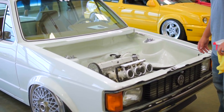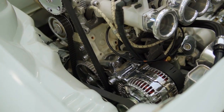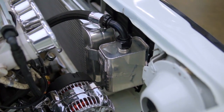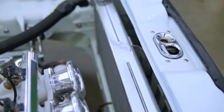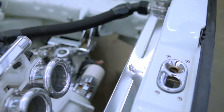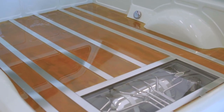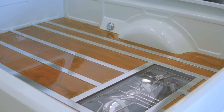What's your favorite and least favorite part about it? I think my favorite part is the engine bay, because I did it all myself, with no experience whatsoever. So to me, that's more the focal point. Least favorite part, probably the bed floor. Doing it, or you thought you were gonna like it more? Well, I thought I'd like it more. I would have rather had a stock, smooth, perfect bed floor.